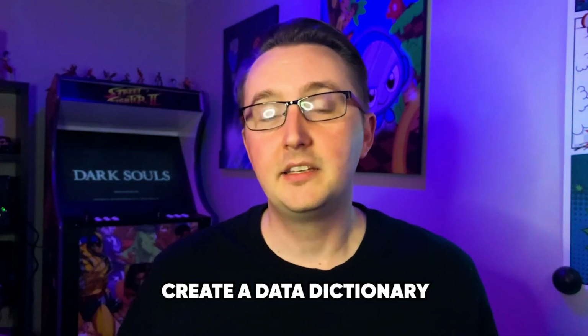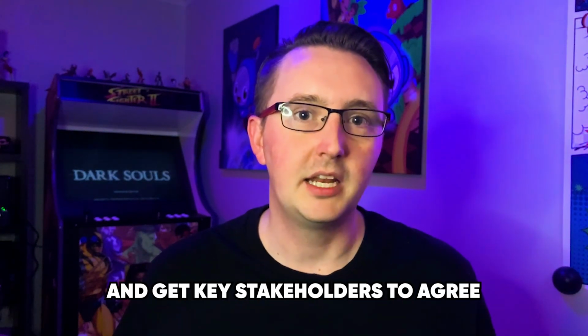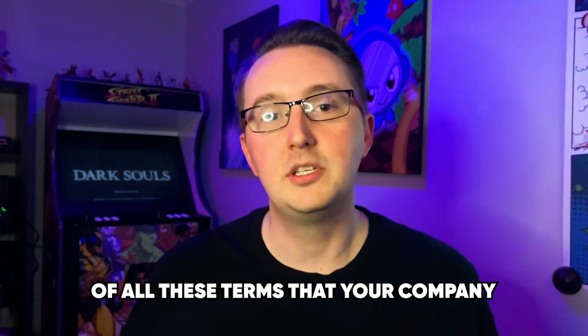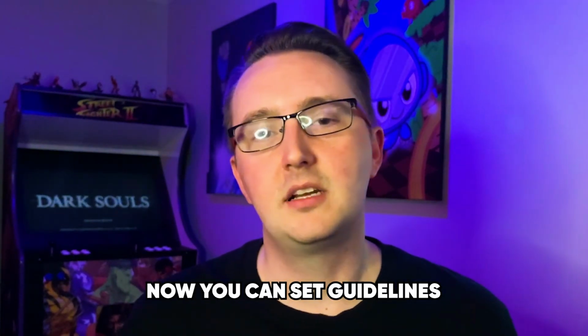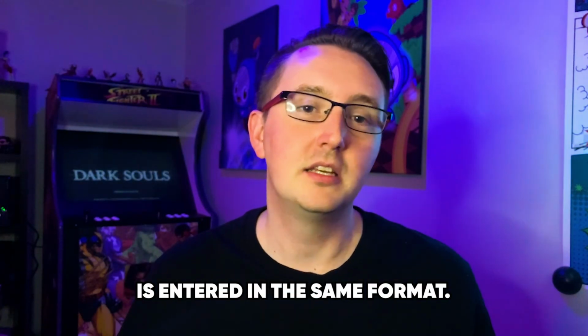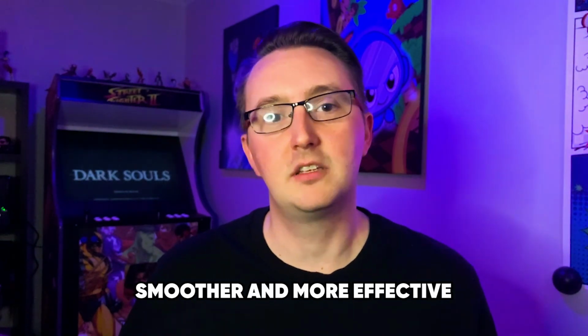How? Create a data dictionary of all the acronyms, industry terms, and product options, and get key stakeholders to agree on standardized versions of all these terms that your company will use indefinitely. Now you can set guidelines for future data entry, ensuring all product information is entered in the same format. This makes your PIM implementation smoother and more effective in the long run.